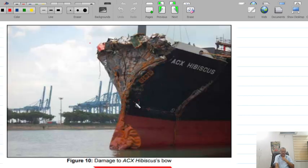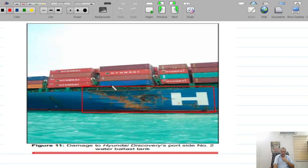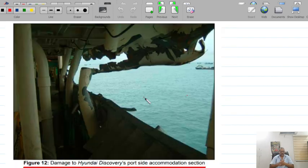The damages sustained by both vessels: in the first case, ACS Hibiscus, you can see the damage to her bow, almost fully ruptured and gone. Luckily, there was no casualty to the crew. It is construed as a serious marine casualty. The damage sustained by the second vessel, Hyundai Discovery, was on her port side number 2 water ballast tank, and also on the port side accommodation section.